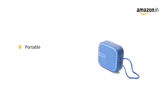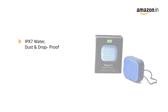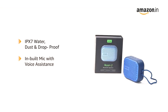This portable speaker is lightweight and is built with aircraft-grade aluminum that makes it suitable for rugged usage. It is even IPX7 water, dust, and drop proof. It also features an inbuilt mic with voice assistance. The speaker comes with dual pairing feature.